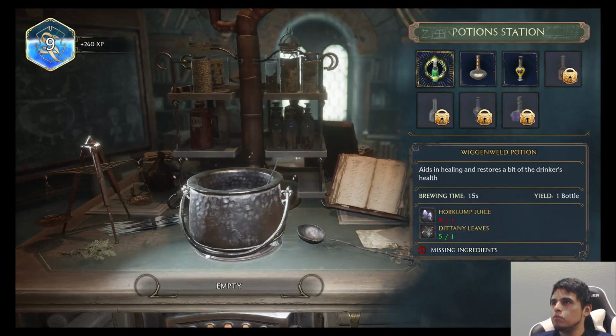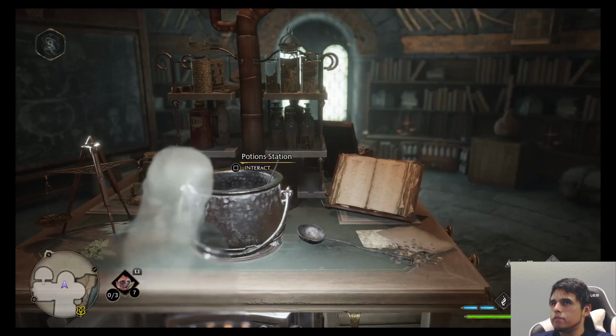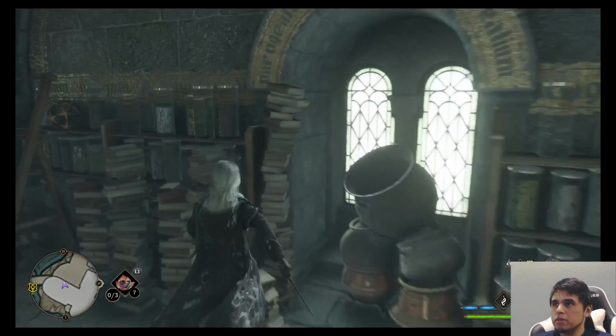Well, should probably make some more of a... Ah, crap. See, I need more pork lump juice, because I'm going through those healing potions pretty quickly.